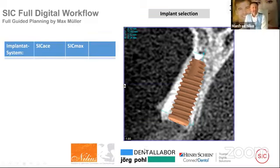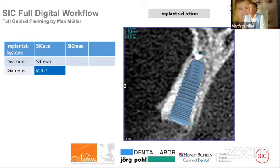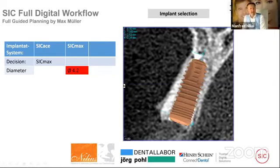So this is a slightly tapered implant form, parallel, maybe this one. Or what about the diameter or the length? 4.7. Sometimes it's very hard to have a very big implant in the front. You see the buccal side here is not that big. Here you can see it. Or it's better to make an implant with a reduced diameter, 4.2 millimeters. I love this 4.2 in the front.